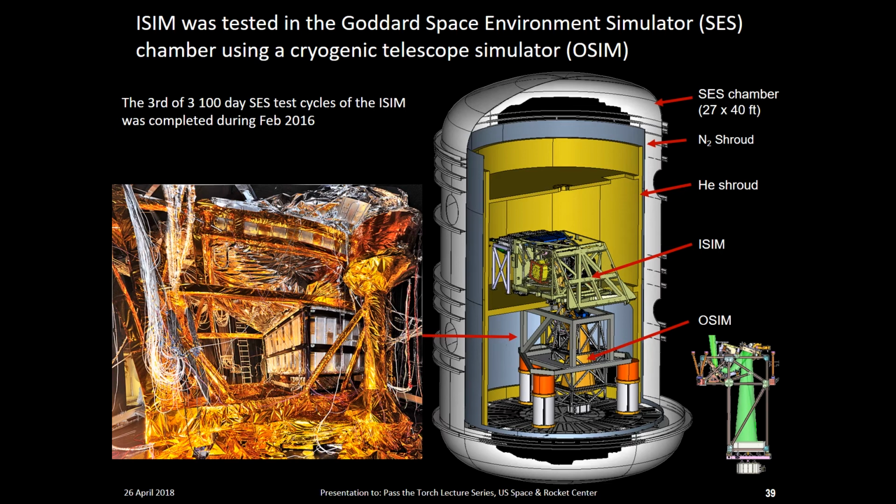So this can operate at its expected temperature of about 40 Kelvin. And this is a picture of what the lower area of this chamber happened to look like in one of these tests.